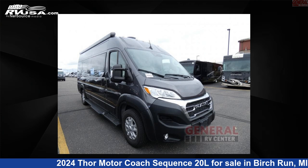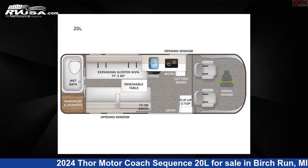This 2024 Thor Motor Coach Sequence 20L is a Class B RV. It is located in Birch Run, Michigan, 48415 and is offered for sale by General RV Center.